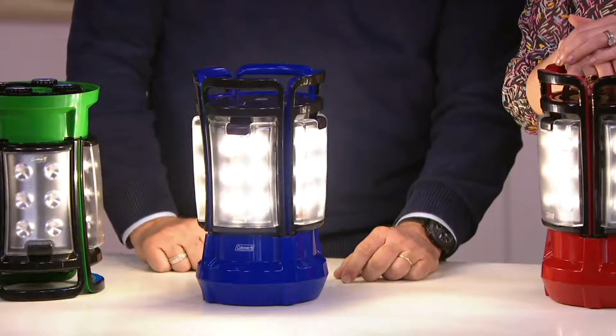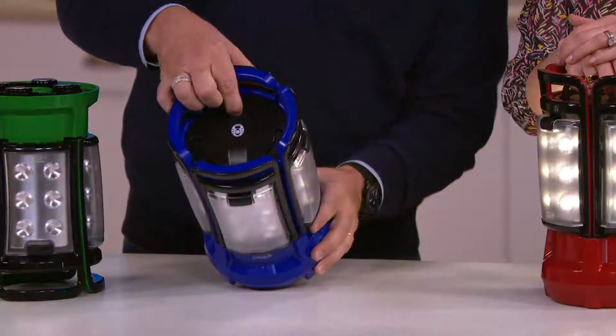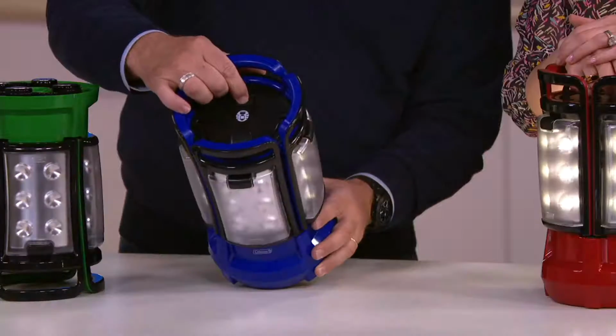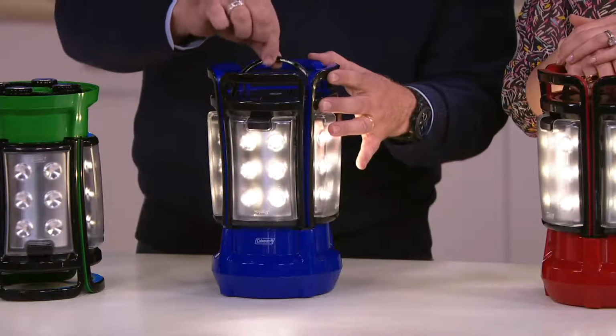So this is in the lantern mode. That's on high. All I did, there's a little rubber button up here on the top. When I hit the button, that's the off. There's the high, there's the low. All it's doing is reducing my light when I do that. There's also a little handle on it.